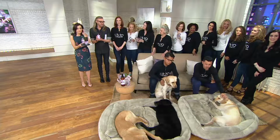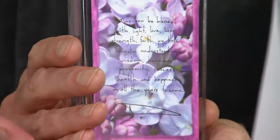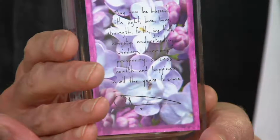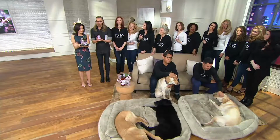And the blessing, the dogs are going to think they're going to eat when I say this. The blessing is the blessing the angels get every night. It's may you be blessed with light, love, hope, strength, faith, joy, truth, honesty, understanding, wisdom, harmony, prosperity, success, health, and happiness in all the years to come. So that's on every seasonal bottle as well. So you get my blessing with you.